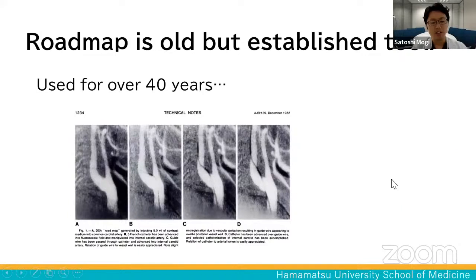Today, my topic is CT angio roadmap. As you do in daily practice, the roadmap technique is an established tool for peripheral intervention. This is a very old paper, which indicates the efficacy of DSA roadmap for neck interventions. It was published 40 years ago, very old.